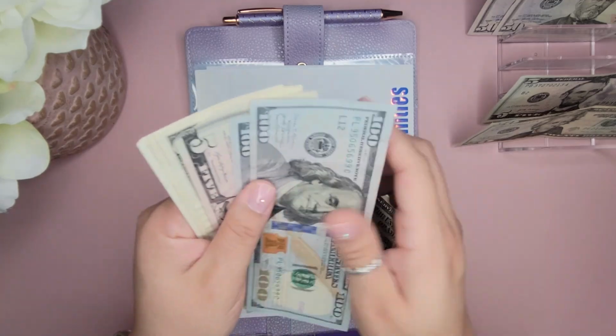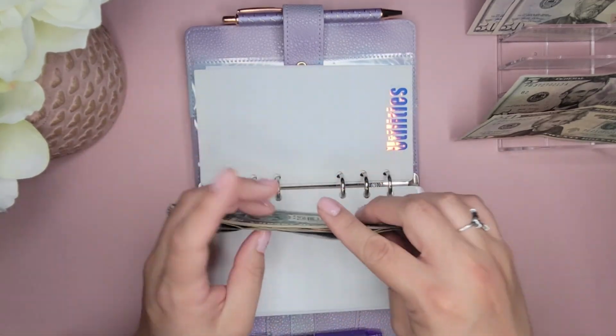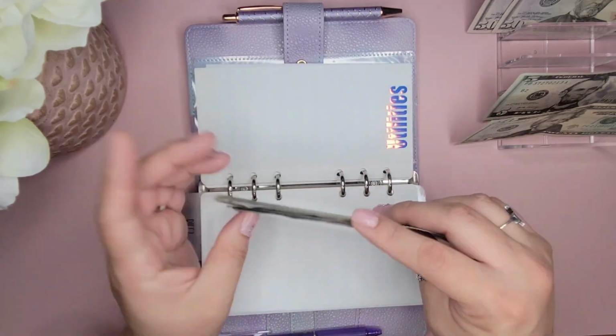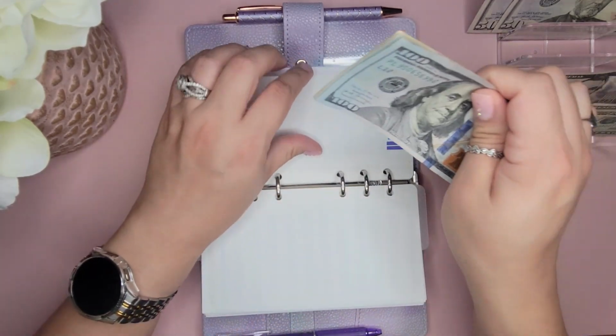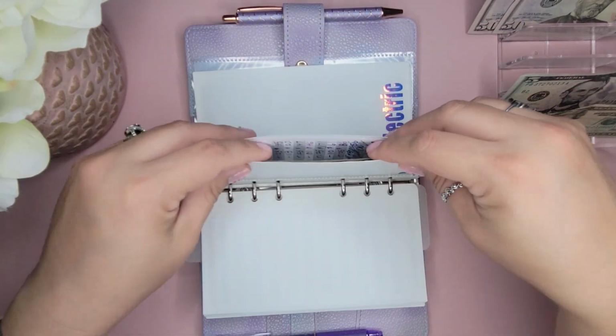So we have 1, 10, 15, 16, 17, 18. So we have, what did I say, $218. So she does have a good sized buffer in here because her bills have varied so much.